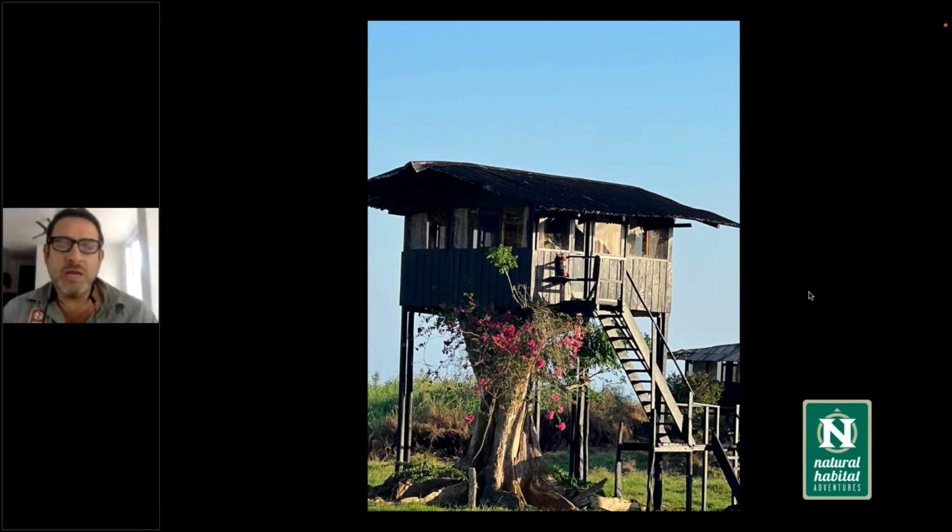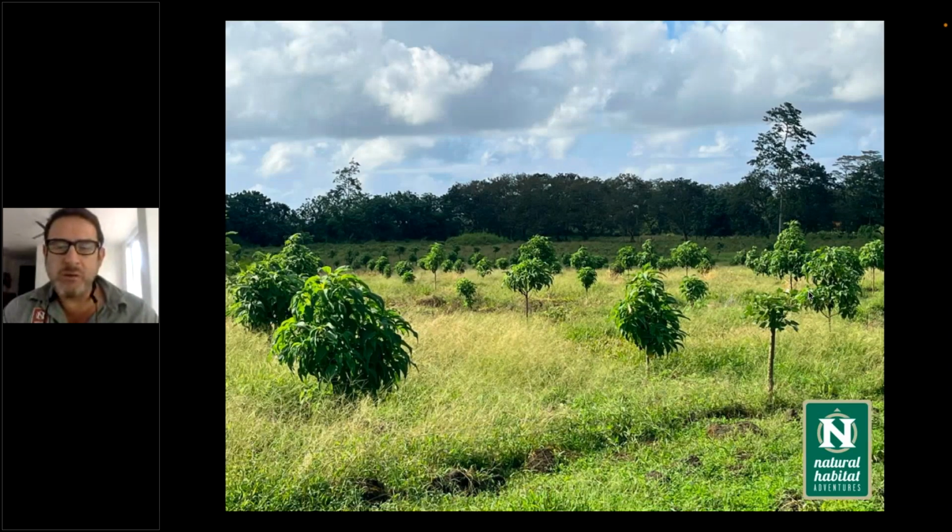And then you are also going to have a chance to learn about restoration, because in this place we are trying to restore the forest of the giant daisy, which is a tree that is the analogy of the Darwin finches. We have several species of this giant daisy in the Galapagos Islands.